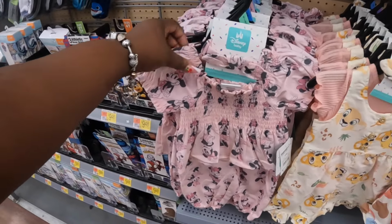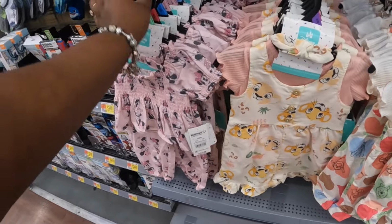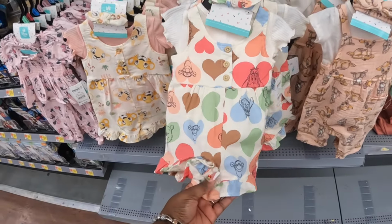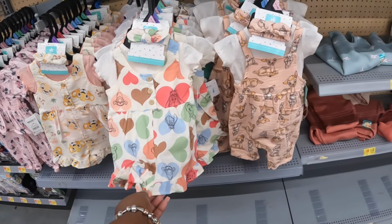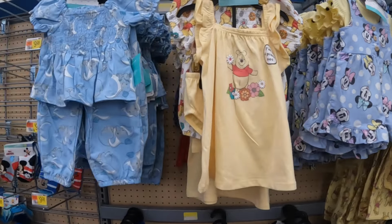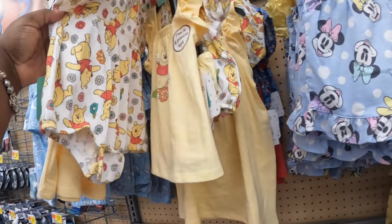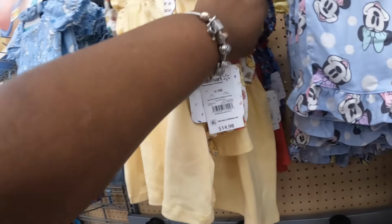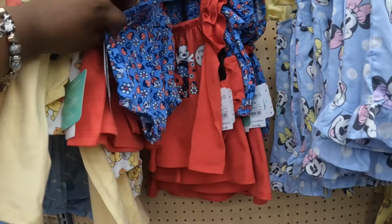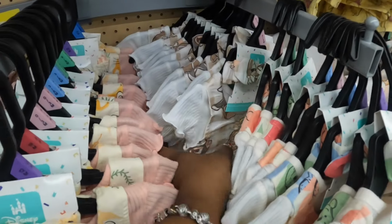How cute are these little sets? $15. Disney baby. So there is this one, Mickey, Simba, and Nala, Winnie the Pooh, and Bambi. Oh, Winnie the Pooh again. Minnie and Mickey, this one, and Dumbo. This one is three pieces for $15. And who's that back there? Oh, Minnie. There was somebody else back here too. Who's that?